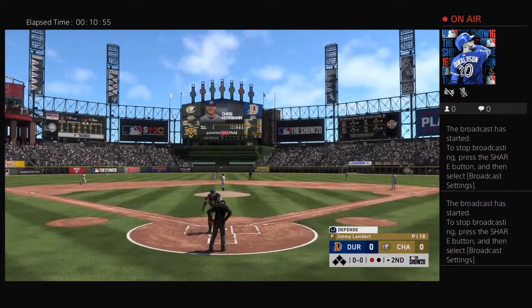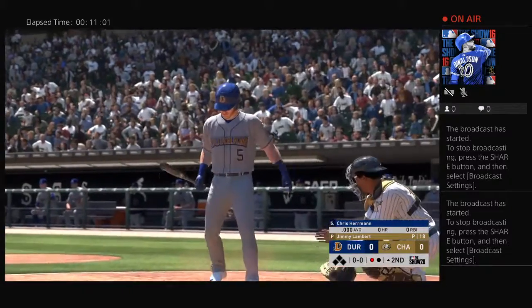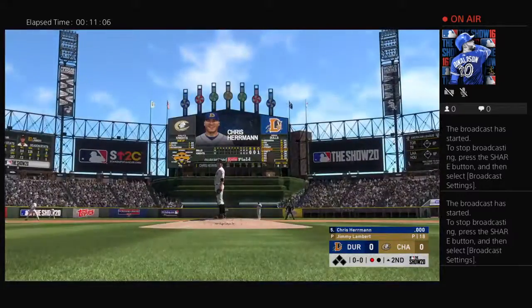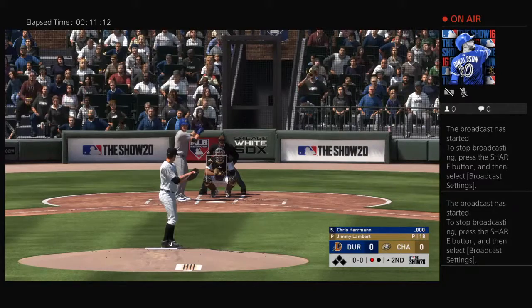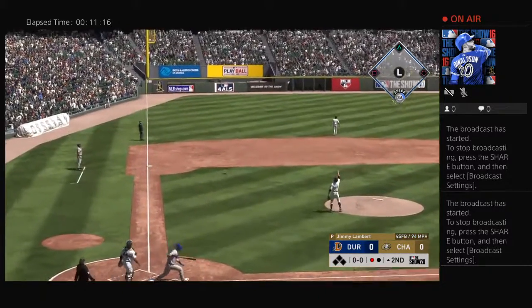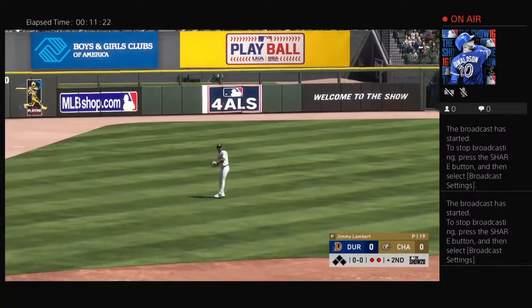Batting fifth, the right fielder, number 5, Chris Herman. At the plate, Chris Herman. He's hitless in the first 2 games of the series, 0 for 8. Now the pitch. And that's lifted the other way out to left. Jimenez coming in. He makes the running play. 2 down.